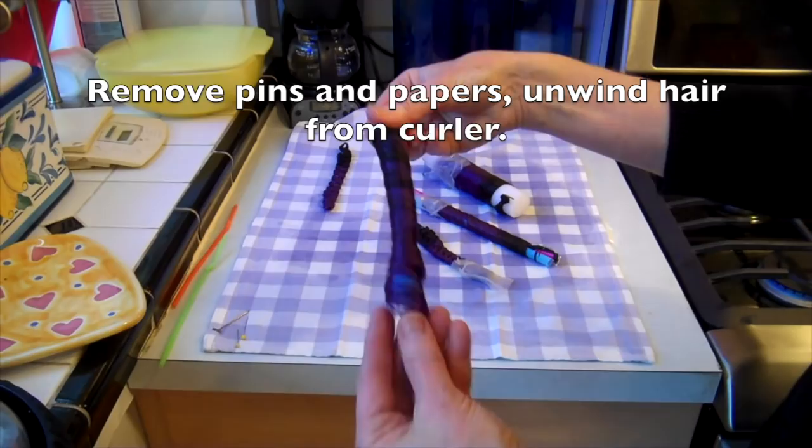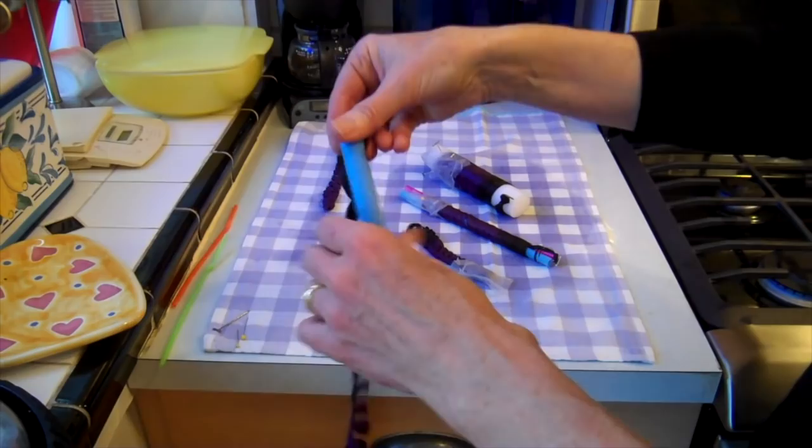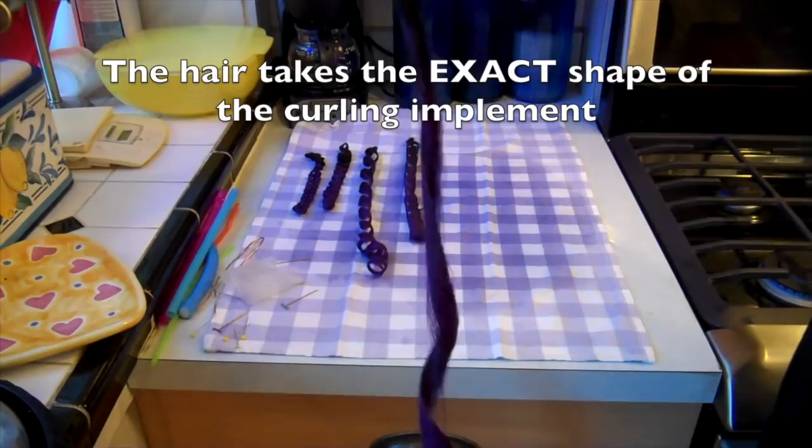Gentle listeners will kindly note that synthetic hair takes the precise shape of the object upon which it is wrapped, and any defect in said wrapping will blemish the resultant curl. As in penmanship, neatness counts.